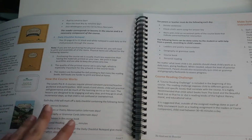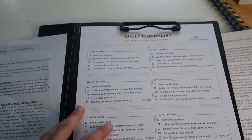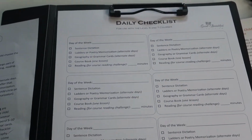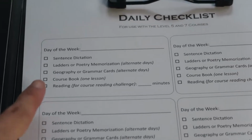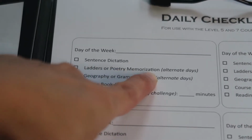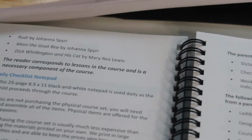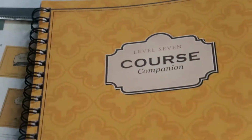Okay, so basically the way this course works is with levels 4 and above, the child practices self-governance and they do much of the learning on their own. So every day they have a checklist. I put my daughters in here and they will do sentence dictation with the parent. They would do ladders or poetry memorization. They will alternate days, and when it says ladders, it would be referring to the ladders in the course book.